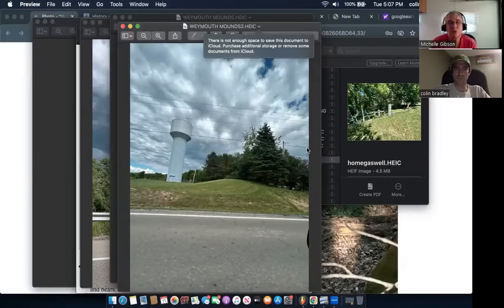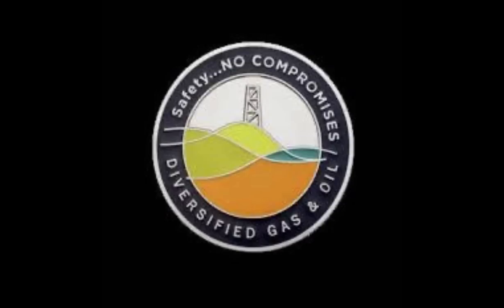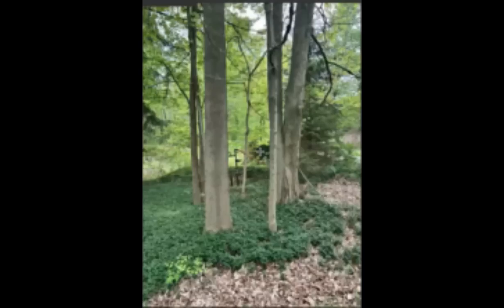So that's like a water tower or no, gas. This is a gas line that is from 1913. I've always just had to mow around it. The company is called Diversified Gas, and when I looked it up, this is their logo. That's on top of a mound or earthwork. Yeah, exactly. This is at a cemetery that's a couple miles from me. It has a gas line, the same type of gas pipe from Diversified Gas Company.